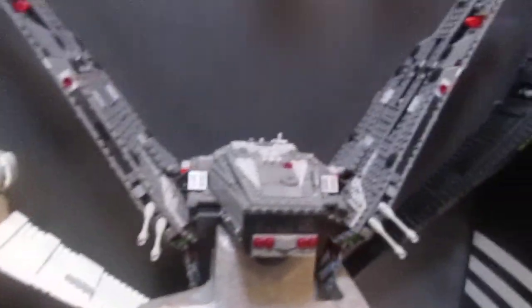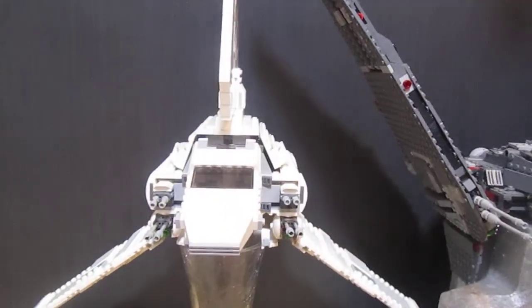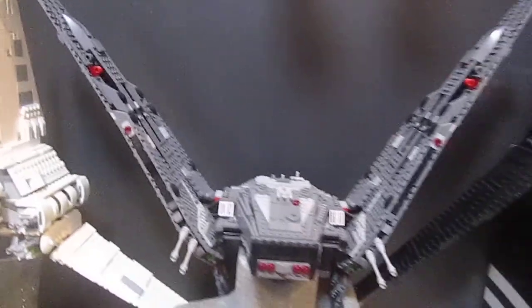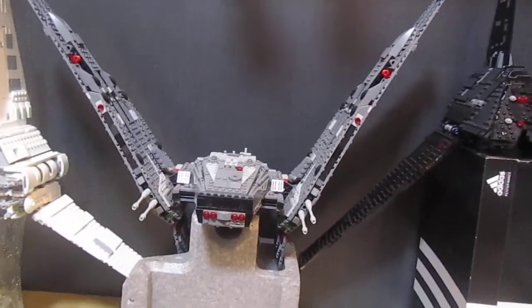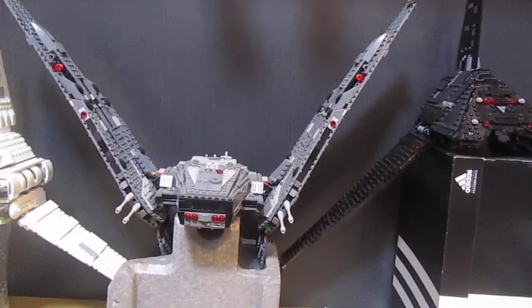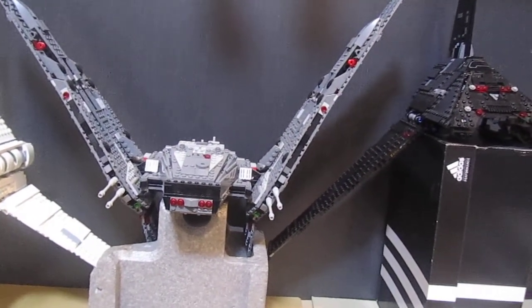But in terms of physical presence, I think this one is probably the biggest, then Kylo Ren's command shuttle, then the Imperial Shuttle Tydirium. But I think ultimately how they look and display probably has a lot more to do with which set you like the best, which I'll cover at the end. So, inconclusive on that one.